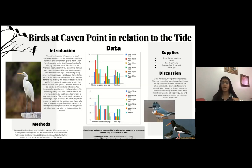And after I got all my results over the 6 weeks, my hypothesis was correct, and there were more long-legged birds when the tide was high compared to when the tide was low. And when analyzing the behaviors of the birds depending on the tides, I found out that the birds were more active when the tide was high. And by active, I mean they were feeding more, they were flying around, and they were just moving more compared to when the tide was low and you could see a lot of the mud.